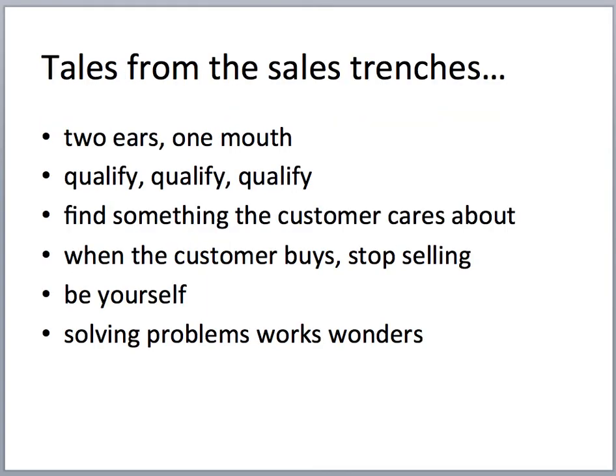And to that end, let me tell you a few things I've learned over the years, being part of the sales force and the customer support force. One of the most important lessons is you have two ears and one mouth. In short, listen more than you talk.